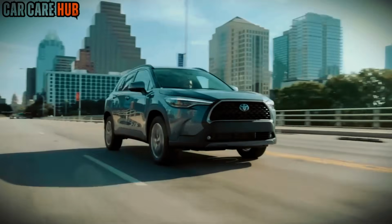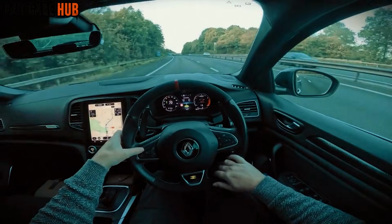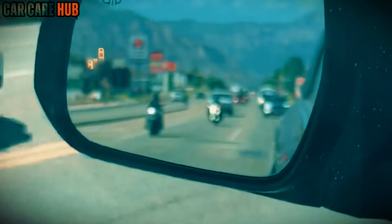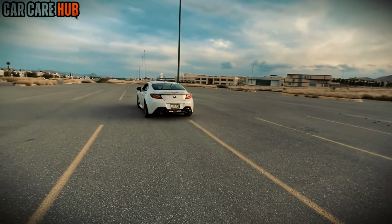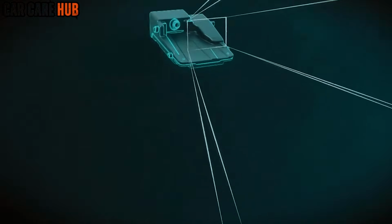The system gets notoriously confused by motorcycles or cars merging closely. It either slams on the brakes for no reason or fails to see the stationary traffic ahead. They promise a 14% fuel saving on the highway, but the first time that radar unit fails out of warranty, those savings vanish into a cloud of repair bills.